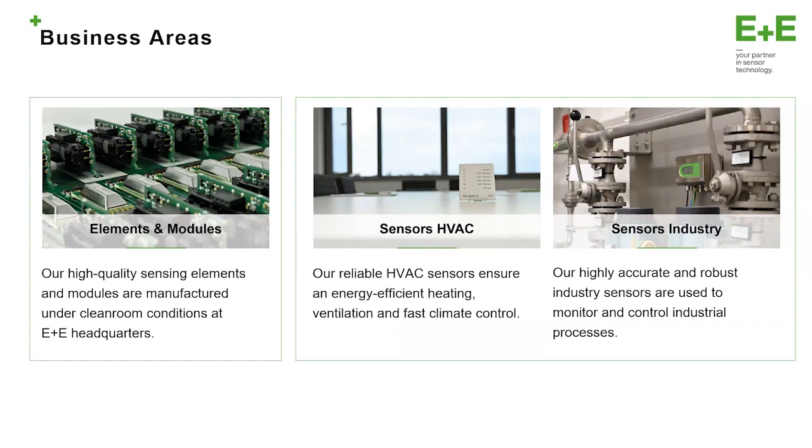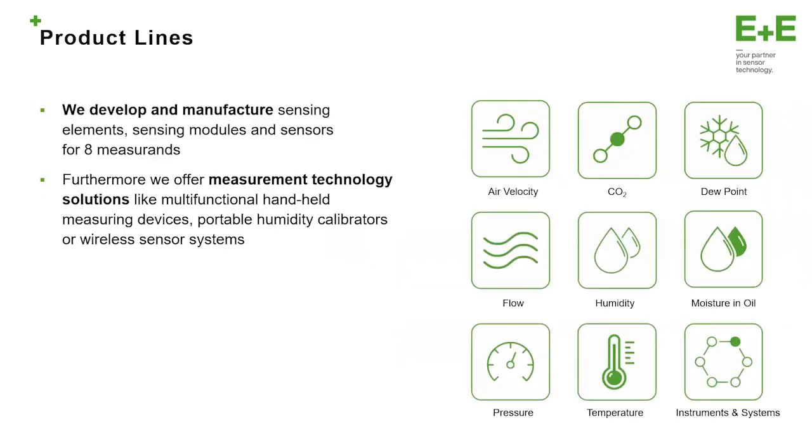Within those sensors, we can really break it down into two different categories, one being the HVAC side that I highlighted, and one being the industrial side, which is more of the stainless steel, robust, heavy-duty types of products that can withstand high pressure, high temperature. That's really what I want to focus on. What we develop in terms of the technologies and why we develop it is because we really want to focus on a very narrow range of sensing capabilities, right?